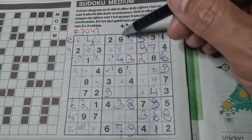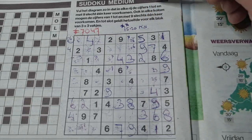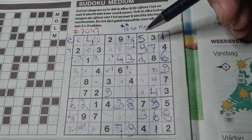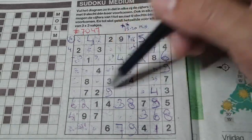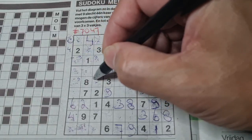6 in this column, 6 in the middle column, so the column next down, only 2 places left for the 6, could be here, could be there. We have a 9 in this row, 9 in that row, so the row between, the middle row, only 2 places left for the 9. Could be here, could be there.